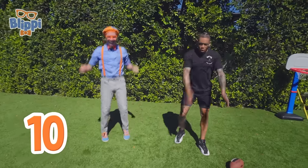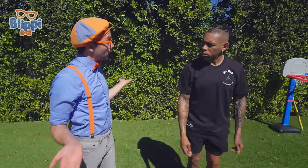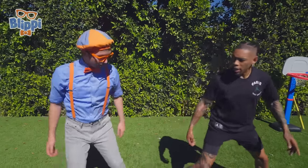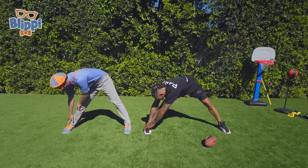1, 2, 3, 4, 5, 6, 7, 8, 9, 10. Yeah! Now we have our legs stretched, our arms stretched. Is there one more stretch we can do? Yeah, let's spread our legs. Okay. And go both hands to the right leg. Okay, here we go. Whoa.